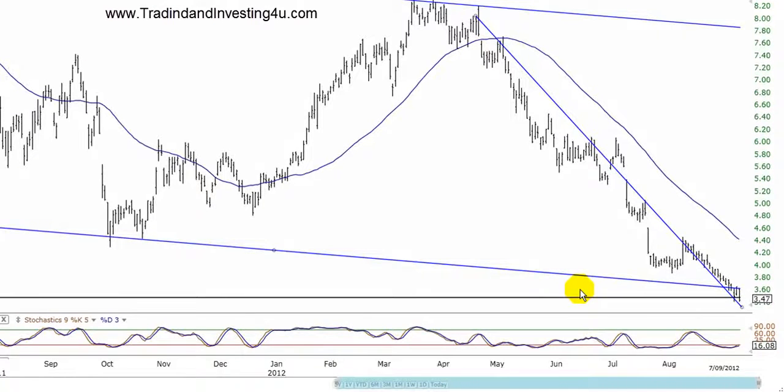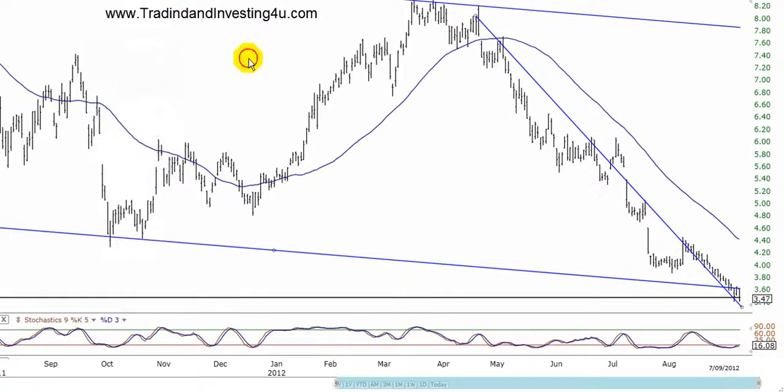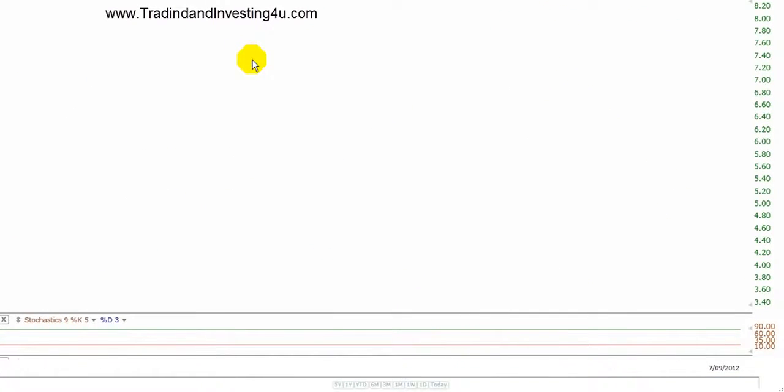Then we moved down to a daily chart, and we saw that we're way above our moving average, which could be a magnet towards it. Okay, we're at a massive support level, and our stochastics are oversold as well, giving us a major turning point. Then we moved down to the hourly chart.